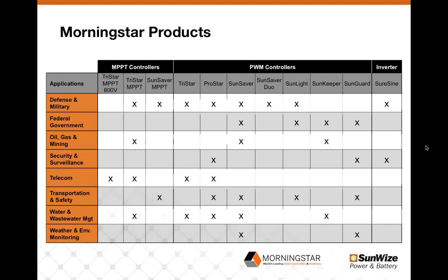Going from left to right, the SunSaver Duo allows you to charge two separate 12-volt batteries with a single PV module, and it's great for RV and marine and mobile applications. That's why it's in the military, I would think. Our Sunlight features 9 presets for lighting control, including dusk till dawn and evening timers with and without pre-dawn timing. So bus stations and things like that use that a lot.